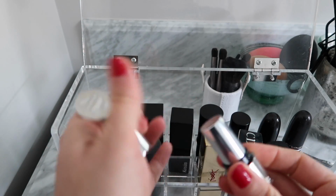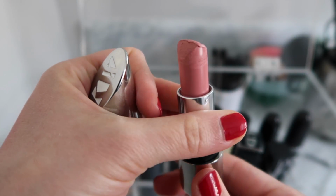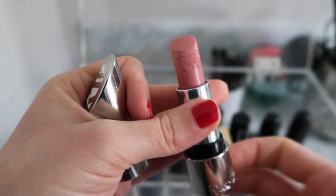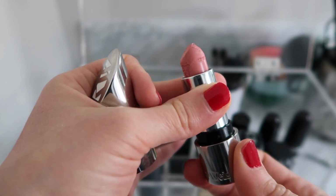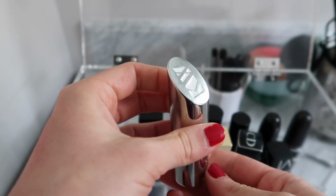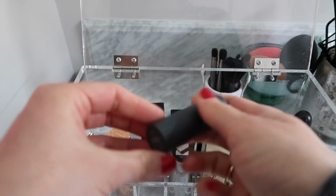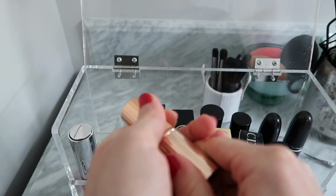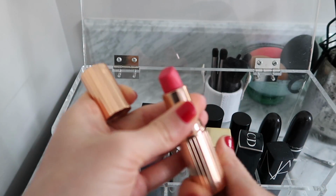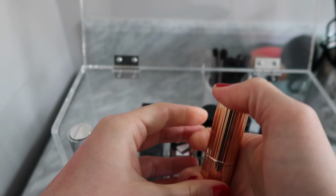My 1 Kjaer Weis lipstick, this is in the shade Honor. I don't really know what to say about it. It's a difficult formula to work with, but I do like the color. It actually works really nicely as well as a cream blush, but I don't know how to fully address my thoughts on this, so they're kind of open at the moment. This is the shade Mascarpone in the Bite Multi-Stick, which I get quite a bit of use out of. This is Charlotte Tilbury Lost Cherry, which I kind of like, although the pigment is slightly problematic on my lips. It just kind of flakes off, honestly.